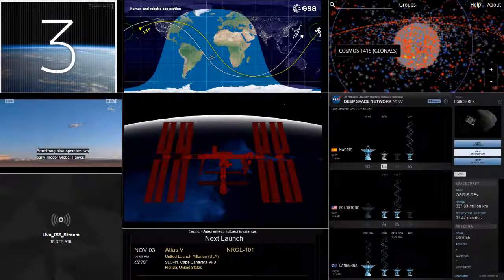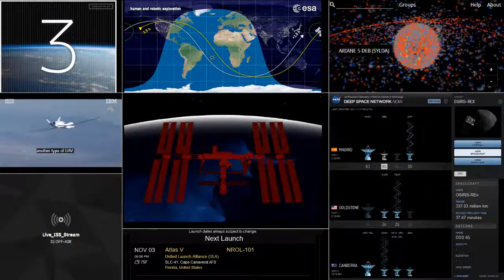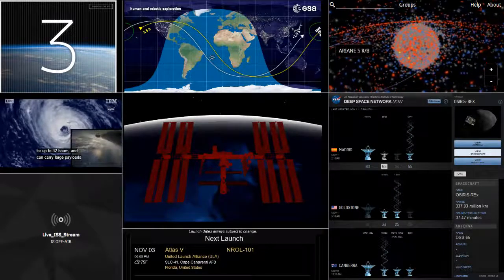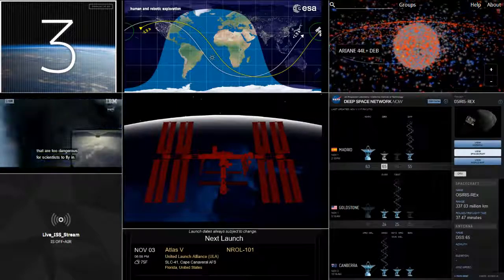Armstrong also operates 2 early model Global Hawks, another type of UAV. These aircraft can fly long distances, remain airborne for up to 32 hours, and can carry large payloads of instruments into areas, such as hurricanes, that are too dangerous for scientists to fly in.